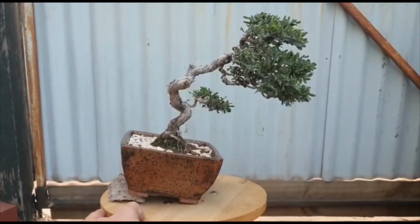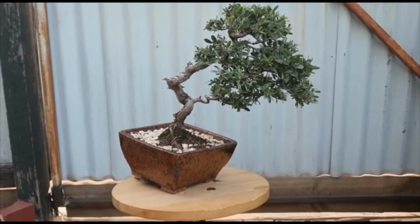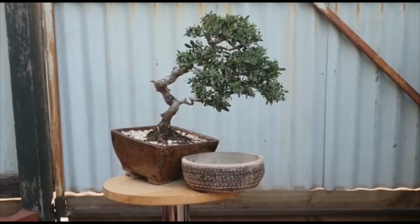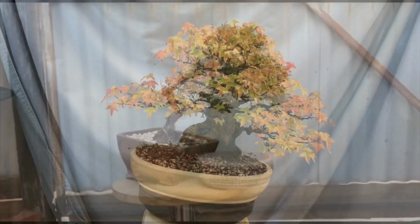It's in a larger pot than I'd want at the moment. It was only just recently repotted. Next season it'll come into a pot about this size, probably this exact pot. We'll see how it goes from there. Thank you all for watching.